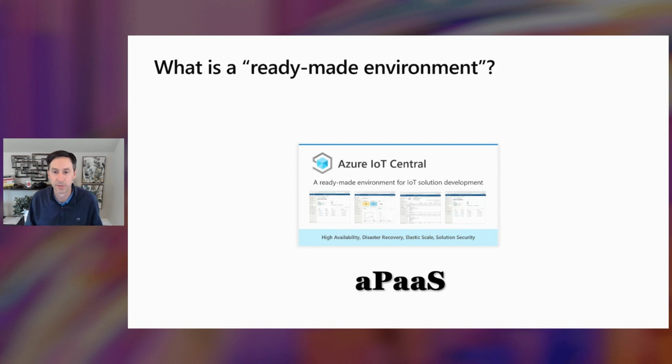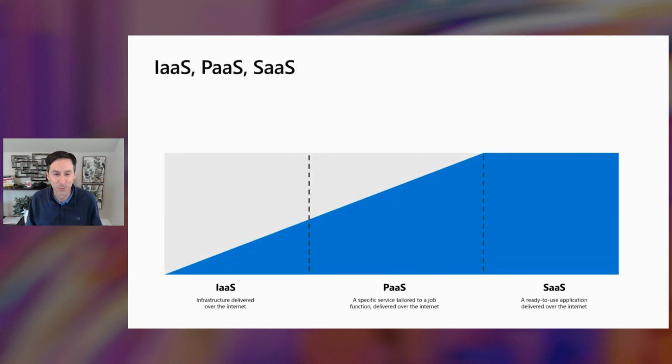Well, the way we like to describe it is Azure IoT Central is a PaaS service. So what the heck is PaaS? You're probably familiar with the terms IaaS, PaaS, and SaaS. These are typically the terms that we would use to describe cloud infrastructure. Infrastructure as a service, platform as a service, and then software as a service. And you can see the definitions that I've got on the screen.